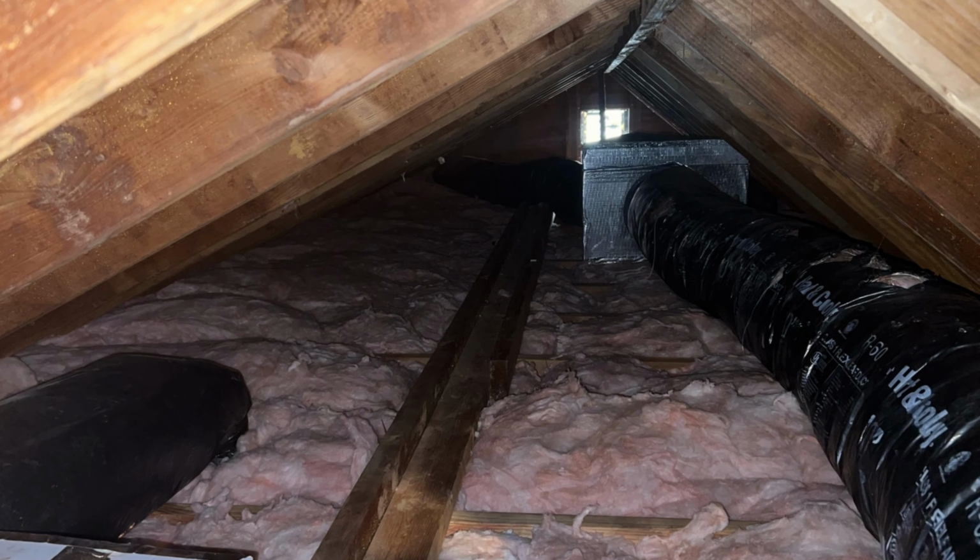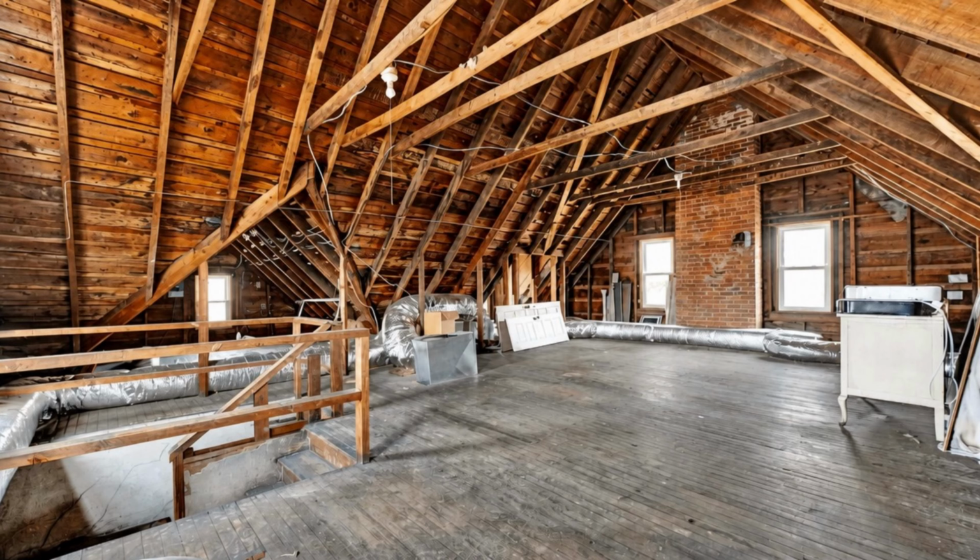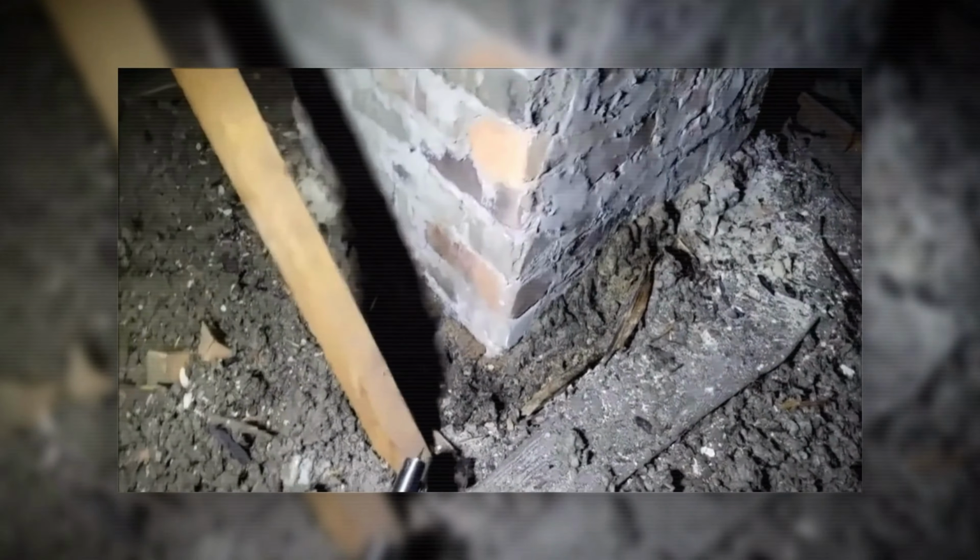Also check the insulation. Is it still even, or does it look compressed or shifted in some places? This can indicate both moisture and uninvited guests. Always walk only on the load-bearing beams. Attics are often not entered for months, and that's exactly what makes them a place where problems can develop unnoticed for a particularly long time.